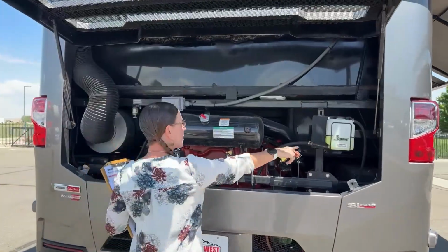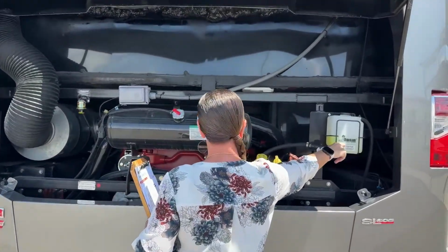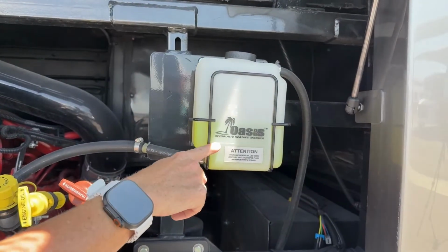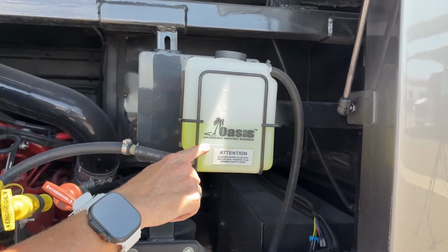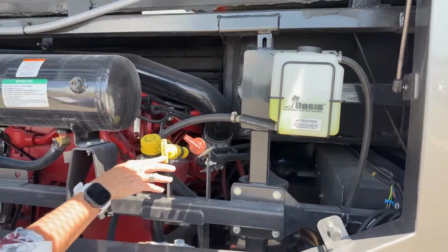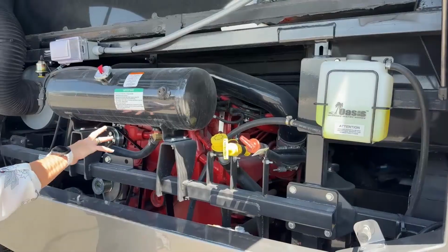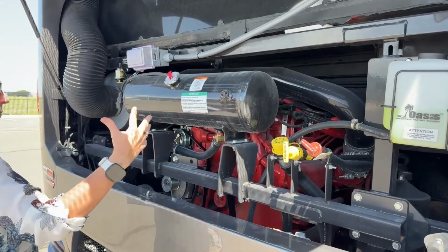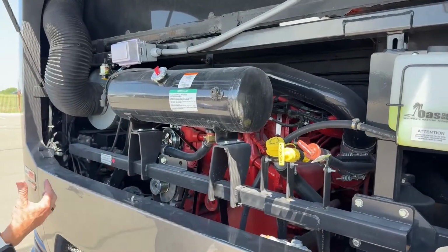If it's below this cool line, not only will you not have any forced air, like warm air in your coach, you will have to use your heated floors. You also won't have hot water. Easy to access your engine oil temperature. There is the beautiful, gigantic ISX 15-liter engine married to the Freightliner chassis.